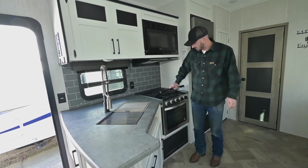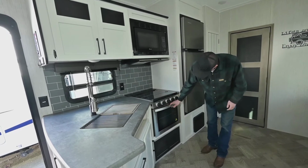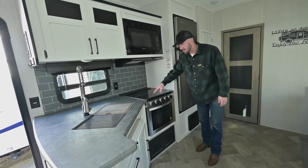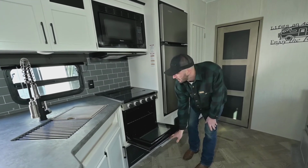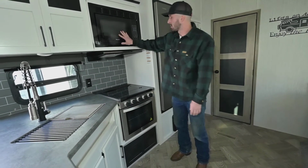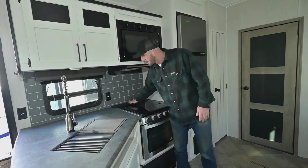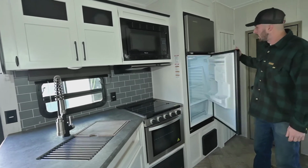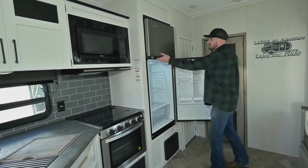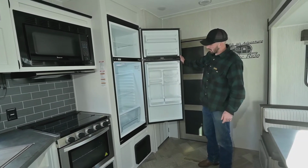A 3-burner stove by Atwood. Oh, pardon me, this is made by Greystone. Not that you care, but made by Greystone. And an 18-inch propane oven, so a good size one. Regular microwave oven above, and lights and hood fans here. Places to hold your knives there. We do have the larger electric fridge, so not all that stuff in the back, so you get a little bit more depth there.